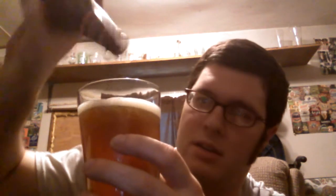So let's go ahead and get this poured. I'm just going to use a tumbler. Give it kind of an aggressive pour, try to get a nice head on there. Didn't get a super great head, but all right.